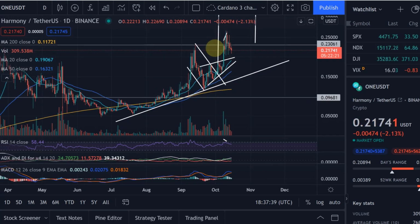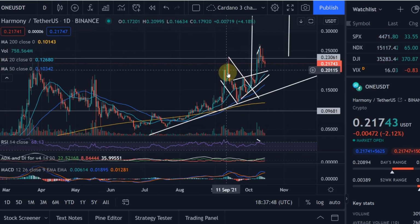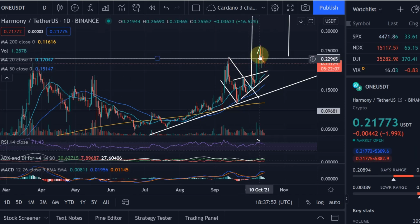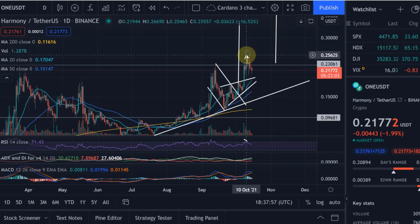Harmony One, on this channel we called the breakout here from this descending channel, which was part of that cup and handle formation. So we basically formed the handle of that larger cup shape, broke to the upside, and I think together with some of the other altcoins it then started dropping.